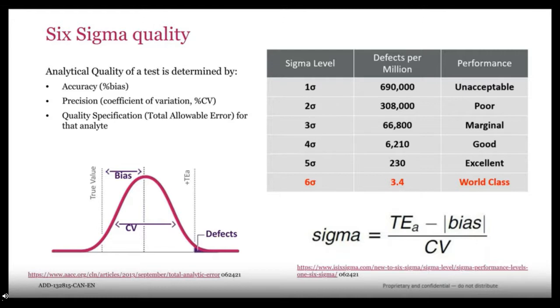So sigma values range from 1 to 6. 1, a low sigma value, would represent 690,000 defects per million, versus 6 sigma represents 3.4 defects per million. So as you increase in sigma value, your defects go down. And laboratories want to be at least in the 4 to 6 range for the assays that they're running.